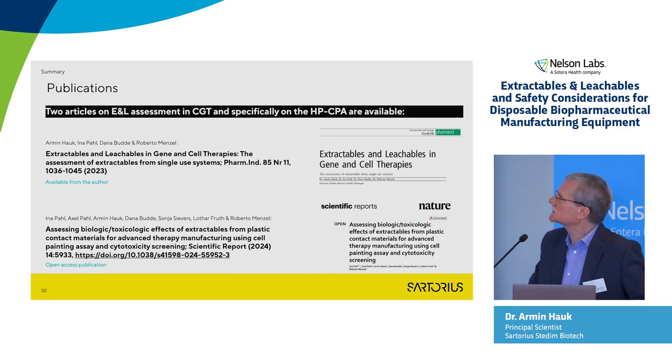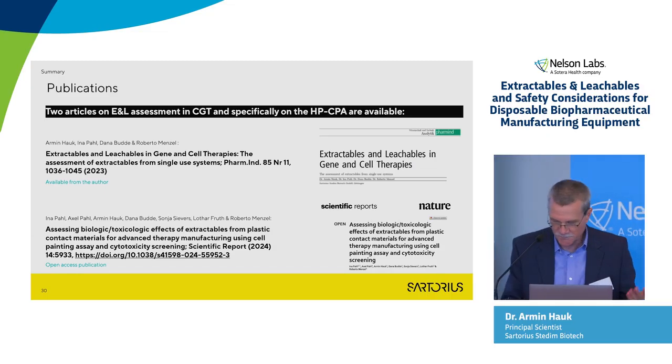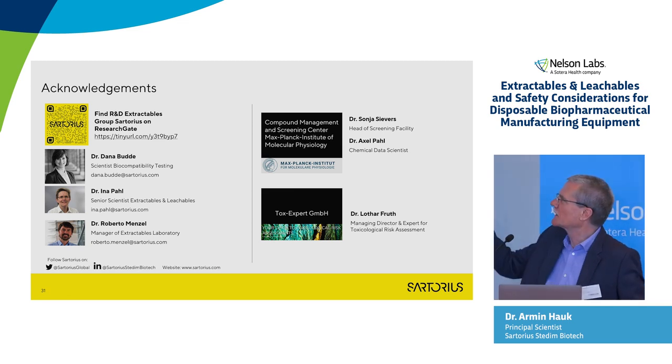And if you are interested in this work and would like to drill a little bit deeper into it, this is already published. There is a publication in Pharma International giving approximately what I've talked about here, and this cell painting assay is published in Nature Scientific Reports, where we published all these results. I was quite proud to see that Nature published this paper. And not only I was proud, also my colleagues were proud.